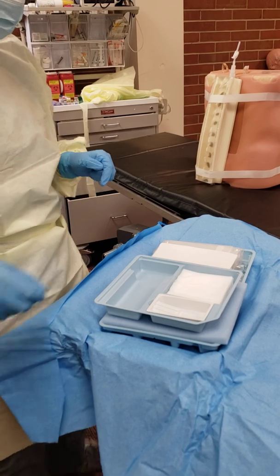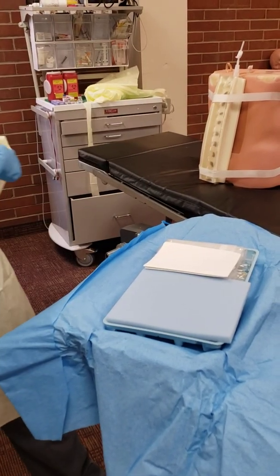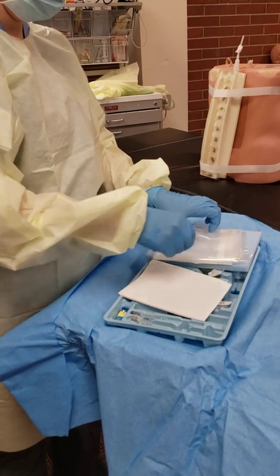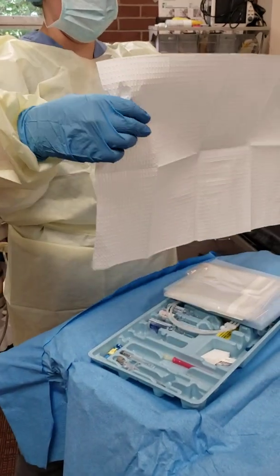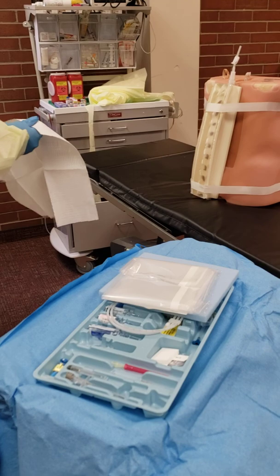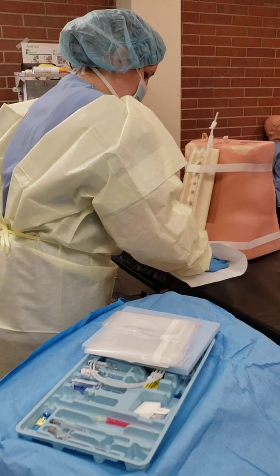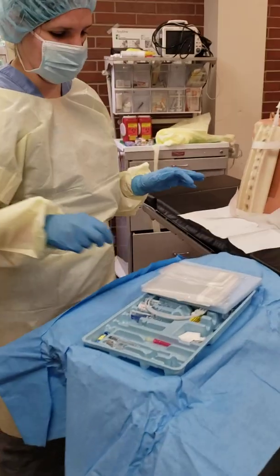Okay, that looks good. Now we're gonna get the rest of our kit all ready here. So, I'm gonna use this to kind of place under her bone and have a little bit of an area for us. All right, Mrs. Smith, scoot your bottom up just a little bit here. I'm gonna get this positioned underneath you. She didn't scoot very well.